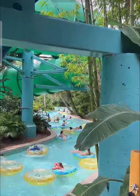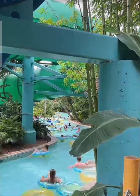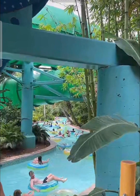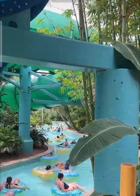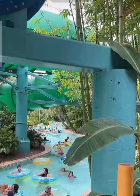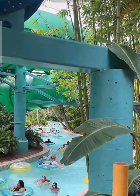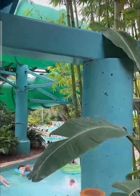The lazy river, the tubes are first come, first serve. So sometimes there's moments where there's just not tubes and you just kind of have to swim. Very much a reality. If this is a big deal to you and you want a tube, I recommend getting here first thing in the morning, okay? Again, tubes are first come, first serve. You can't buy extra tubes if you want. It's whatever is in the river.